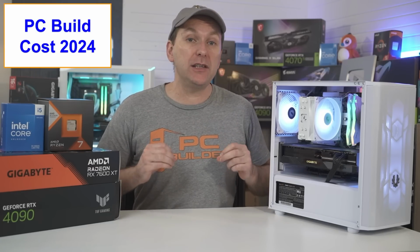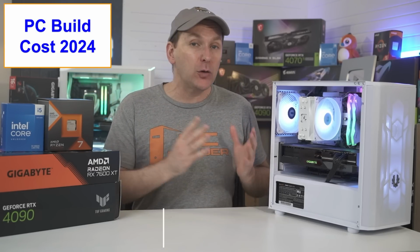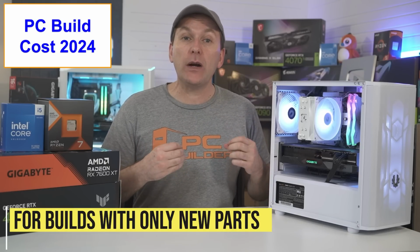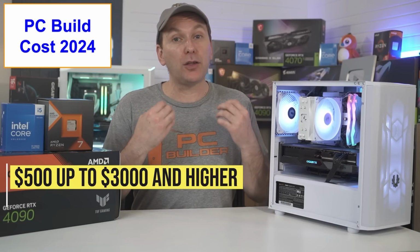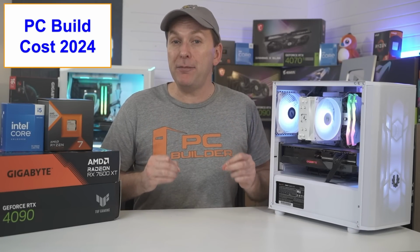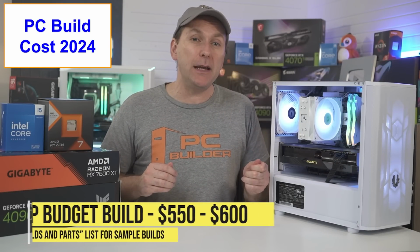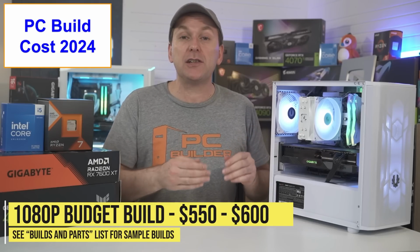So how much does a PC build cost, and where should you allocate your budget for each part? For 2024 gaming PC builds using only brand new parts, you can range from just over $500 for a budget gaming PC all the way up to $3,000 or even higher for the highest performance CPU and GPU build. Focusing primarily on FPS performance and using current US pricing and availability for 1080p budget gaming, I'd recommend looking to spend around $550, maybe $600.